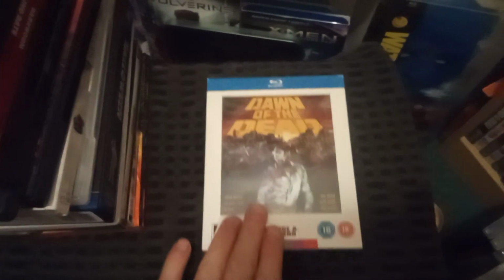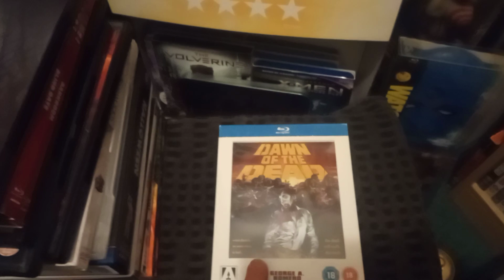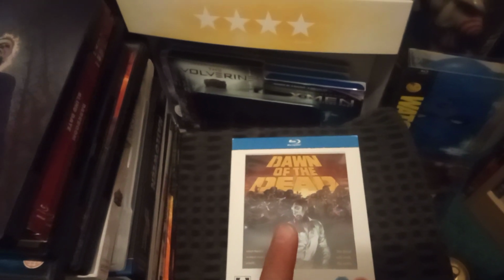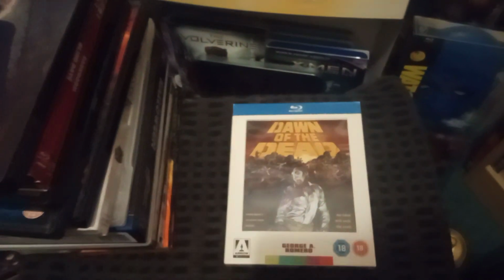I don't have all these in my collection, but when I find them and they're cheap, I will pick them up. Like I say, I've got Dawn of the Dead. I do have Day of the Dead, Maniac Cop, Vamps, Deep Red, Tenebrae, City of the Living Dead and The Beyond. A couple of them, like Fulci stuff I love.